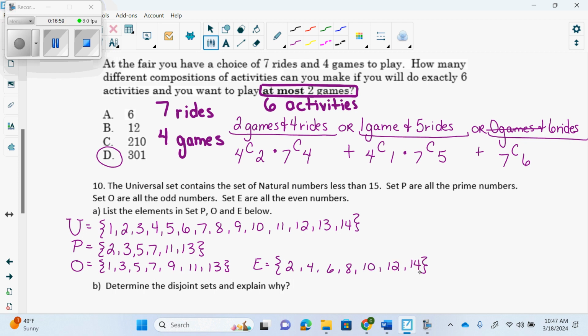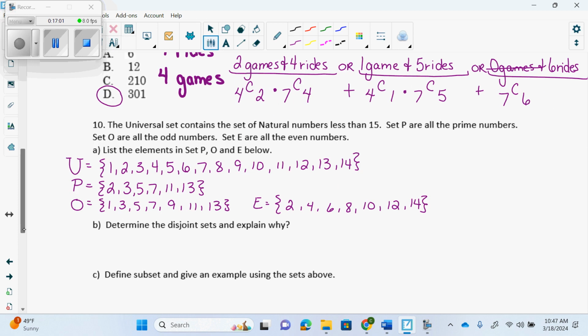Okay. Disjoint. What does disjoint mean? They don't share anything in common. So if I do the intersection of them, what am I going to get as my answer? Empty set. So which don't have anything in common? O and E will equal the empty set. Could we always do complements as well?